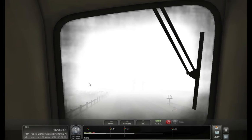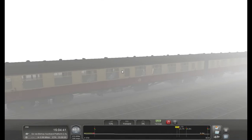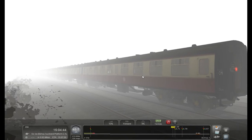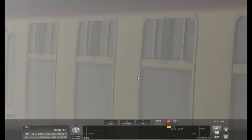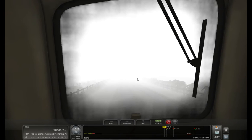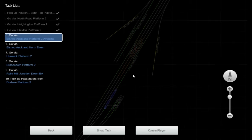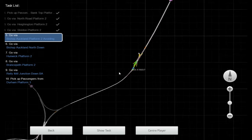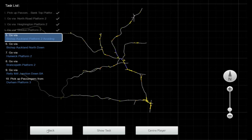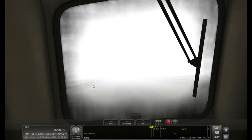Okay, we are going too slow here now. Anyway, yes, I am enjoying the scenario. It's a bit dark here, which is frustrating. But we are coming up to Bishop Auckland, which is quite a major area here, 15 miles off of it. I'm hoping it clears at some point, because it's kind of like fog. Too much fog, doesn't it? About halfway there and we get to Bishop Auckland.